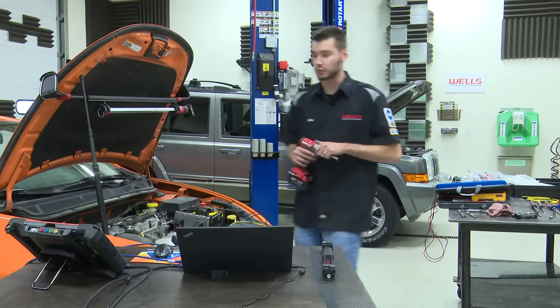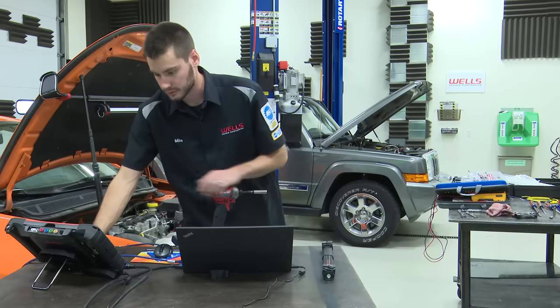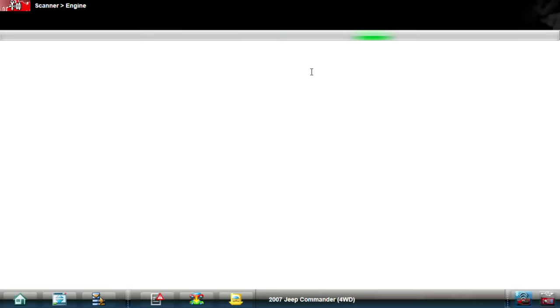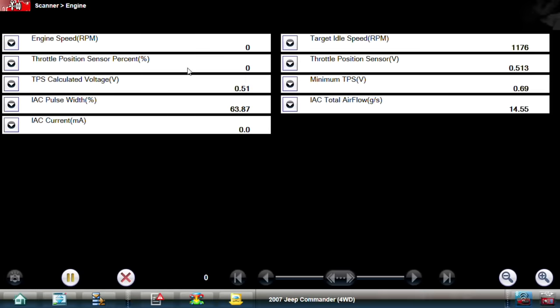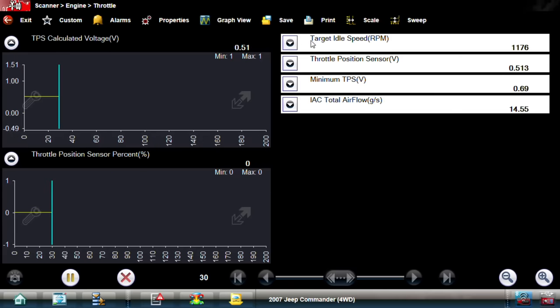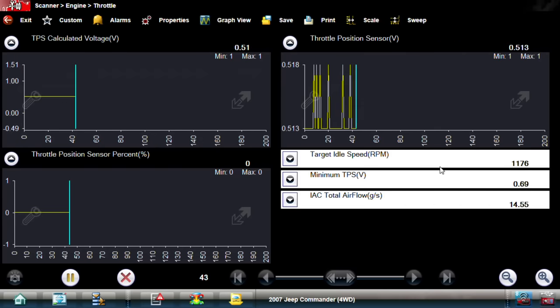First of all, you could sweep it with a scan tool. So we could go like this, grab data, grab throttle, and we could go calculated, we could go voltage. All right, Jim, can you go ahead and just go 0 to 100 on this thing slowly on the throttle?